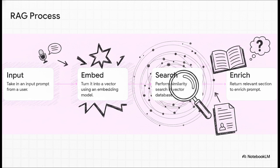So for example, if you ask an AI a super complex question about your company policy, this RAG system physically pulls the exact relevant sections straight from your employee handbook and feeds it right into the prompt. It perfectly grounds the AI's answer in your actual reality.